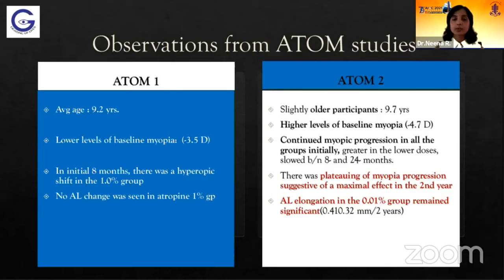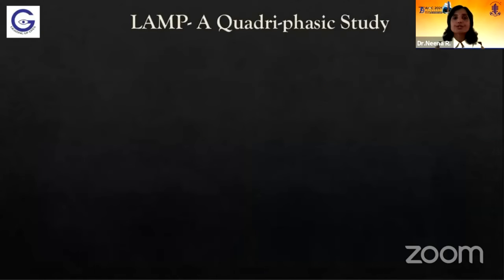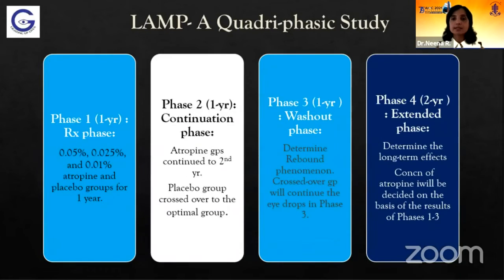Now, a lot of unanswered questions were still there, and which is the best concentration people wanted to know. So Jason Yam et al. from Hong Kong University is currently doing this quadriphasic study called LAMP, low dose atropine for myopia progression. This is a quadriphasic study, phase 1, phase 2, phase 3, and phase 4. Phase 1 and 2 results are out. 1 would be treatment phase, 2 is continuation, 3 is washout, and 4th is the extension phase.